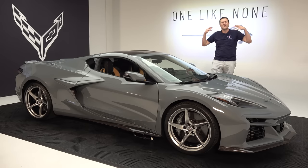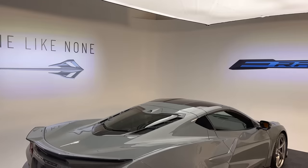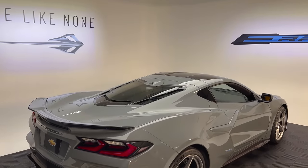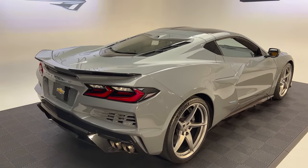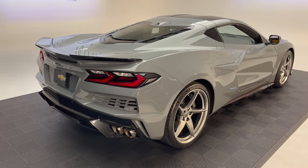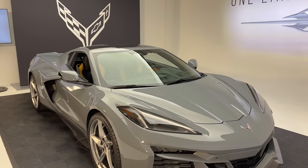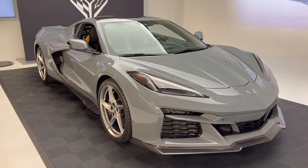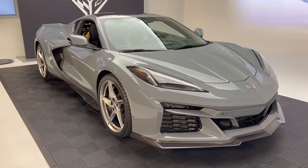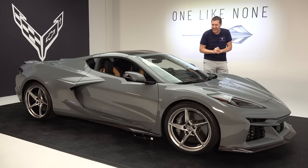This is the new 2024 Chevy Corvette E-Ray, and it's a hybrid Corvette with all-wheel drive. Since its beginning 70 years ago, the Corvette has been all about big power and a V8, and this, well, it is that also. But it's also a major step in a new direction for Chevrolet and for the Corvette. And today, I'm going to show you around the C8 E-Ray and show you all of its interesting quirks and features.